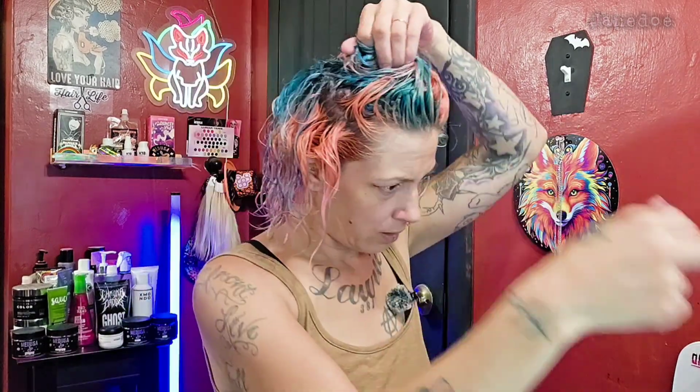So now this is the fun one. I'm really excited to try this part of it. So shampoo and condition hair as usual. Did that. Apply 2 pumps to clean damp hair. That is us. I made sure to just dampen it just a little.